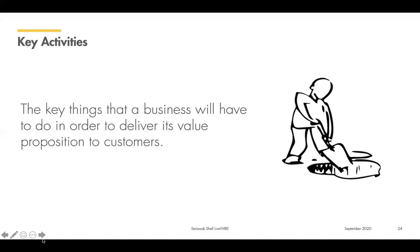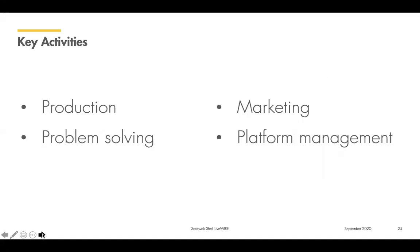So in key activities, let's have a look at a few examples. Production can be a key activity if you're generating products or building or selling products, right? Problem solving may be a key activity if you are, say, a design company or you are a consultant. If your business relies heavily on acquiring new customers all the time, then marketing can be a key activity. And fourthly, as I mentioned earlier, if you're running an app, for example, the platform management can be the key activity of your business.